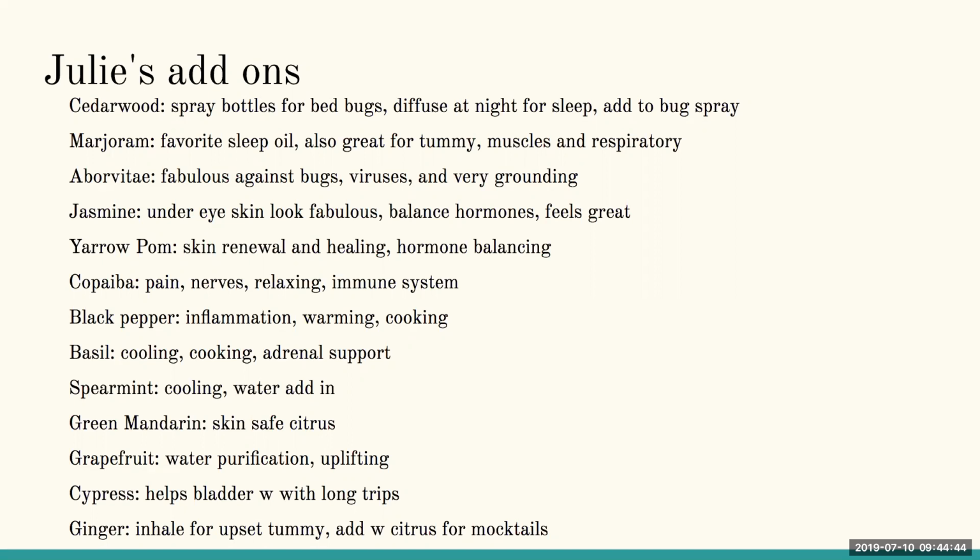I learned this from a travel tip from my favorite airline, what are they called? Not airline hostess. Flight attendant? Thank you, flight attendant. Spraying the bedding with cedarwood for bed bugs. Spraying your luggage with cedarwood helps with that too. You can also diffuse it at night for sleep. Like I said, add it to your bug spray.